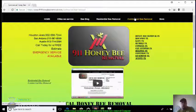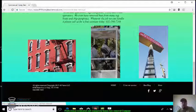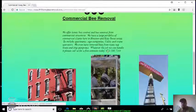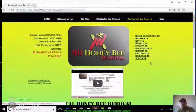Now when it comes to commercial bee removal, we've done a lot of commercial bee removals, whether it's industrial area or new construction, or actually a cell phone tower. On this one, signs like this is very common. We've done a lot of those. We've done cell phone towers up to 200 feet up. We removed the bees from there because they were trying to replace the actual cell phone. I don't know, I guess it was the antennas.